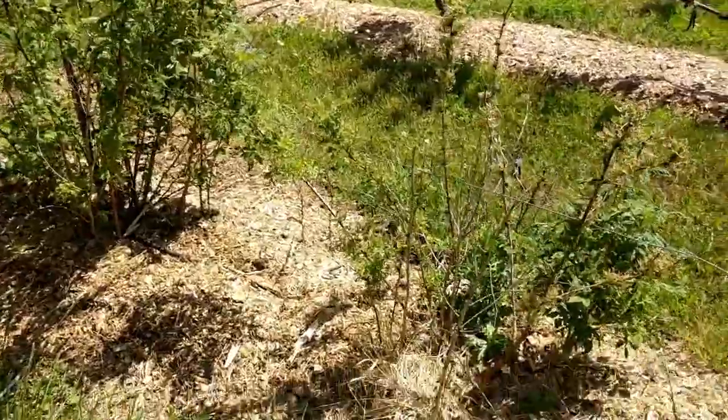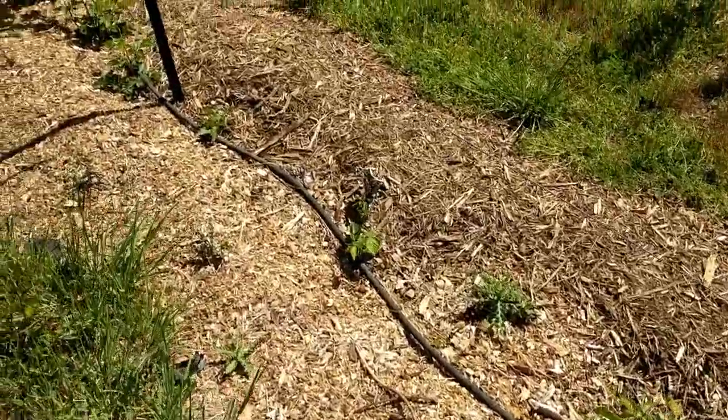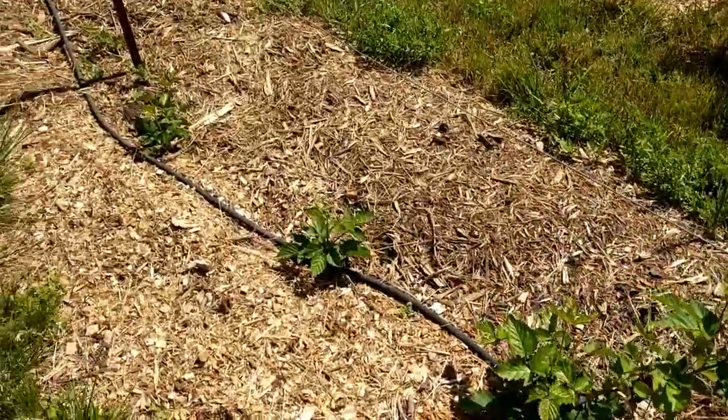And then down here we have the back row of, these are a couple of raspberries. And our little baby blackberries are coming along. These are Triple Crown blackberries right here. Some of them are brand new this year.